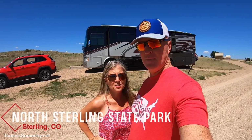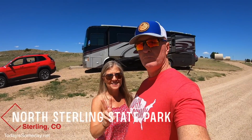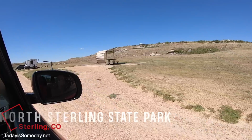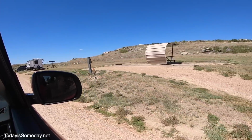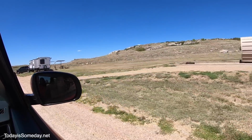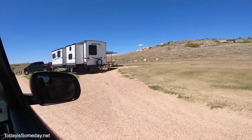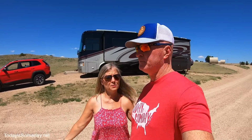As you can see, we finally made it into the park. We got all settled, and we've actually been here for 2 days. Yeah, it's been pretty nice, other than the dang temps again. It's 100 degrees. We came down from the Springs and lost our altitude, and now it's, whew! We are warm again. And this isn't a bad campground. Actually, it's pretty nice.